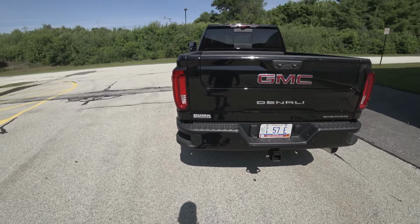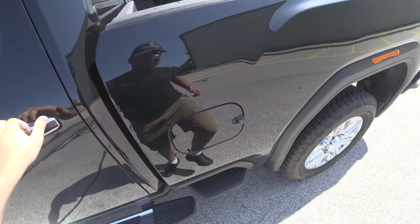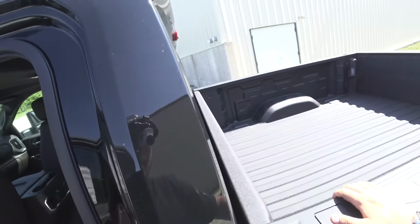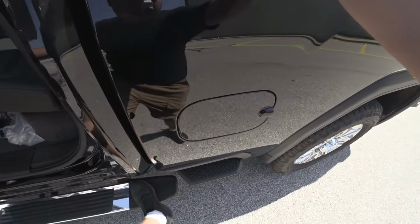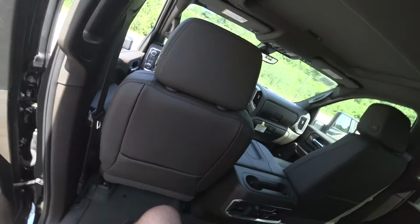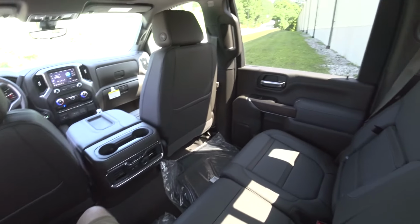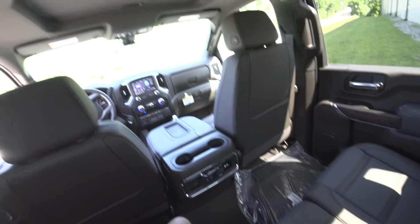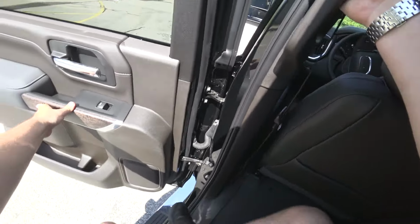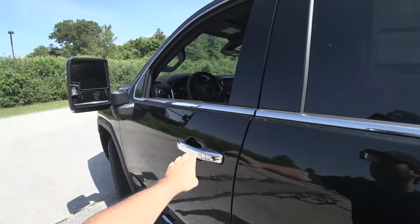Just absolutely fantastic. You also have, very reminiscent of the old step sides, a step there. Just absolutely awesome in here. Do have a nice little grab handle. It's actually really easy to get in and out of this truck.